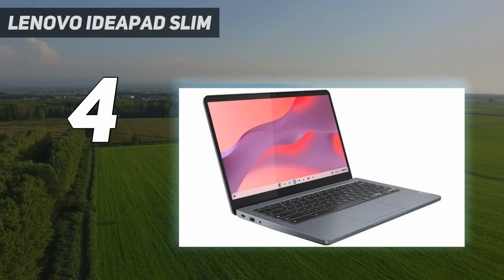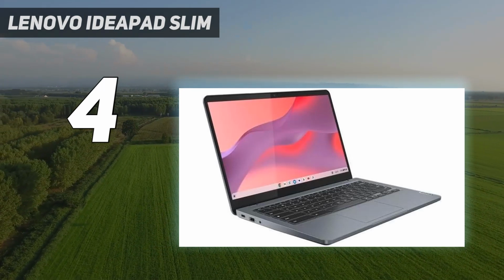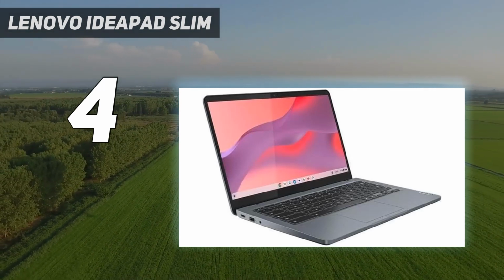Again, ensure you can do everything through a Chrome browser or Android app. Otherwise, it's best to go with a Windows laptop like the Acer Swift 314, 2020, above. At number 3.